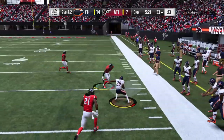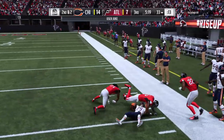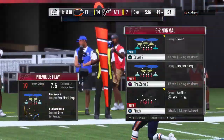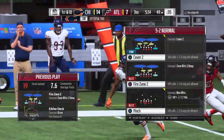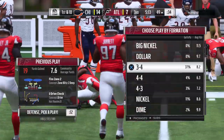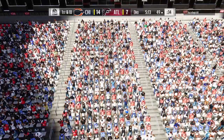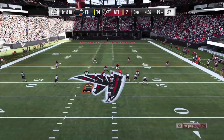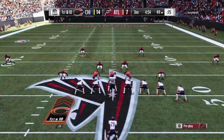Here's Trubisky. And he'll be taken down, but not before he gets into enemy territory. They call it a gain of 19, and it moves the chains. We can talk all we want about football being a game of strength and brawn. It's also a game of mismatches, and they're trying to create one there, getting it to their back out of the backfield to make a bigger play.